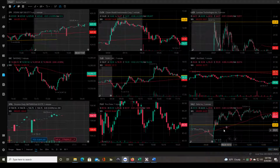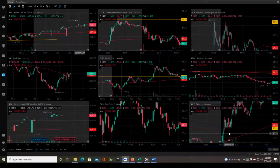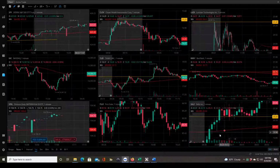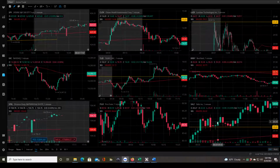This was the one that I actually did make a 2R trade on this morning. So I had this really nice run up here in the morning, and I was just waiting for a pullback. This was the previous high, or the high from the aftermarket, I'm not sure. And my first entry was for the break of this candle. I got stopped out, and then I got back in over here for the break of this candle, and my stop loss was the low of this candle, and that one went to 2R.